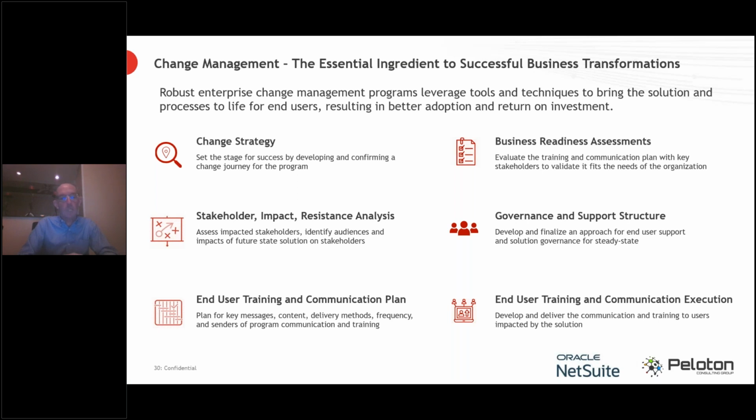End user training and communication. You can't say enough about the communication. Different methods, different content, different frequency. And then finally, the execution. Actually doing it and making it work as part of the program and project.